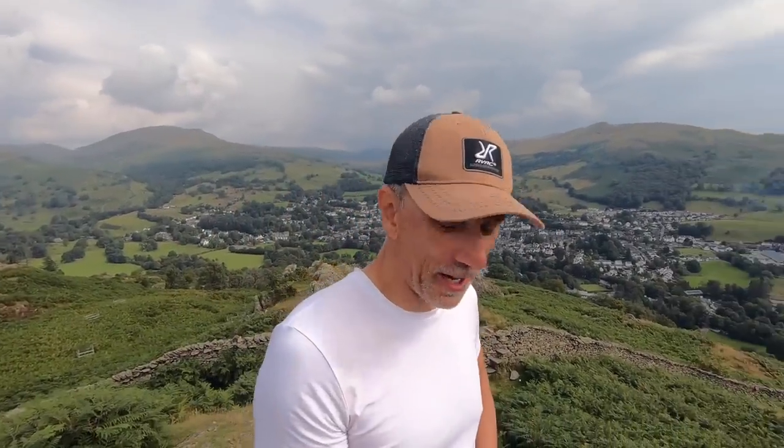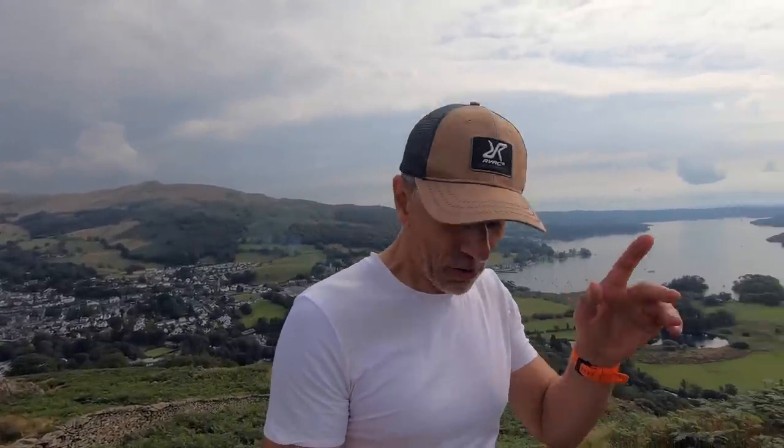But yeah, so Black Combe, I really enjoyed it. It was nice to get out right on the edge of the Lake District. I think it's probably the most southwesterly peak in the Lake District, and I believe it's not a Wainwright. I mean, what's that about? Not that I'm a bagger, as you know. But yeah, so great walk, really enjoyed it.